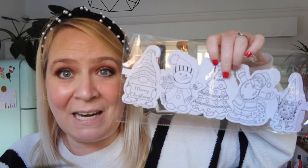And also, I thought these are quite fun. These are colour your own Christmas garlands with gnomes and stuff on. I thought they were really, really fun. And there are 9 in there, so we can all colour those in while we're having our Christmas dinner, or, you know, we have a Christmas Eve dinner, don't we? These were £2 for £1.